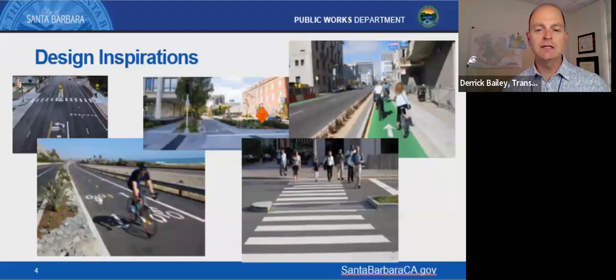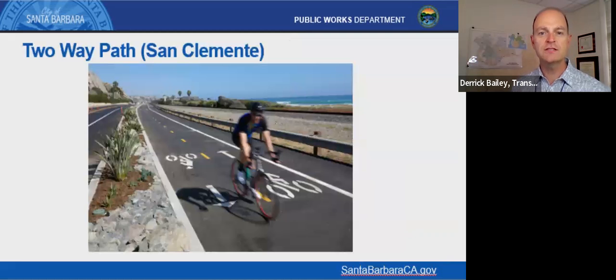Back in 2019, we had some design inspiration meetings with the community. We showed a whole bunch of pictures of what other communities have done, just to get a sense for what Santa Barbara is looking for in this project. And what the community really honed in on was this type of path. This is a bike path in San Clemente down in Orange County, and it's a two-way bike path. And that really resonated with the community, a two-way bike path.